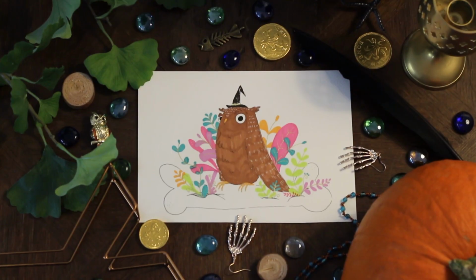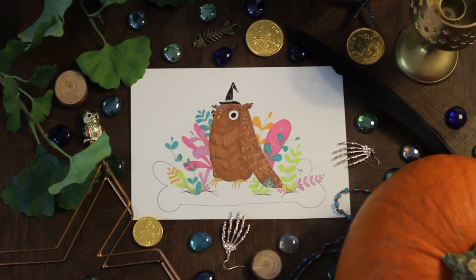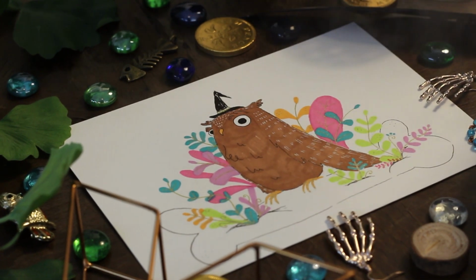Next up, we have an owl sitting on a bone with leaves coming out. So the owl has a little witch's hat, and I just thought it would be quite cute. This is what I was talking about earlier, where I've changed the way that I do leaves. So instead of doing those horrible spiky stems or veins, I've done it in gold pen, which I think works so much better. It's far less in your face, it's a lot more subtle, and I just think it's nicer personally. And yeah, it's just him chilling on a bone and just, you know, having a nice time.